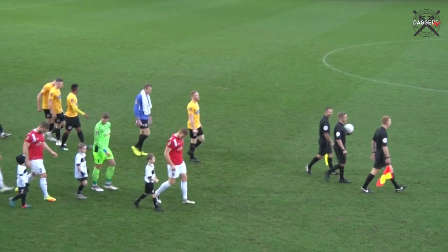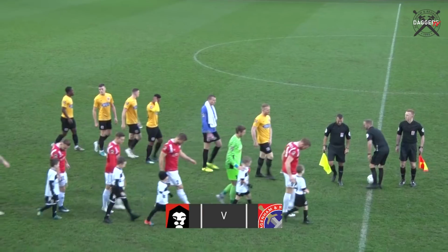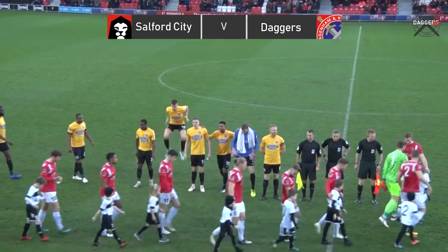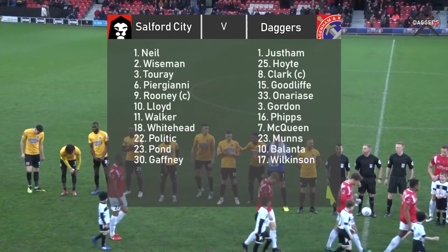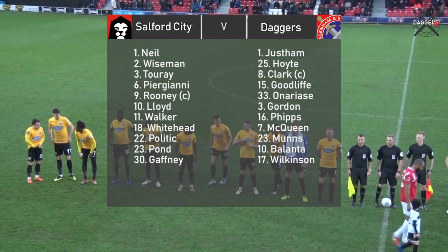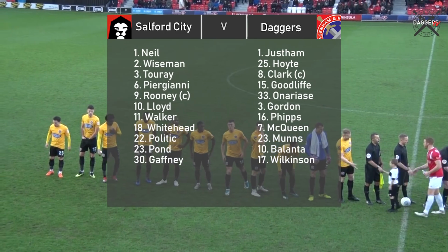And it's the Daggers, who I can see away to my left-hand side, appearing in their yellow away strip, their third special edition kit. Joined by Salford City as the referee for this afternoon, Mr. Simeon Lucas, leads the two sides out. It's a good crowd here at the Peninsula Stadium. Let's give you the two sides in full.